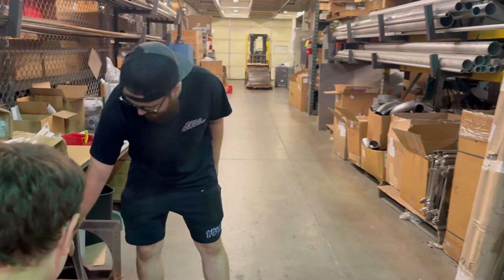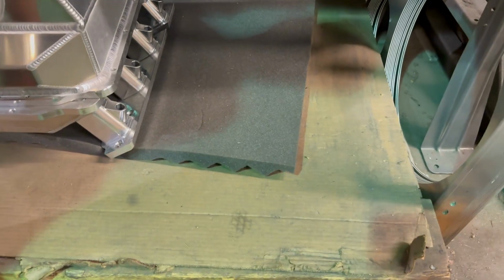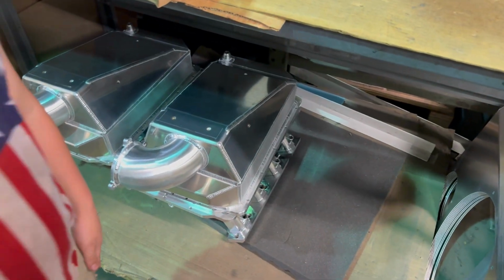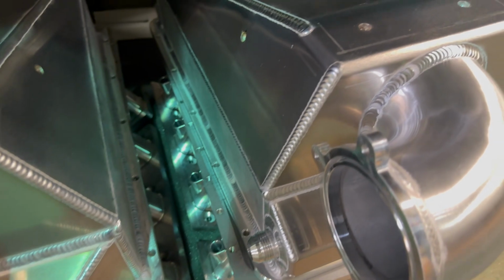So this is kind of a good example. These are all individual pieces that are then assembled together and welded together. Right. That's our high set profile C8 intake manifold. Yeah. So you can just see the beautiful welds that get put on there. Wow, these guys really do take their time.